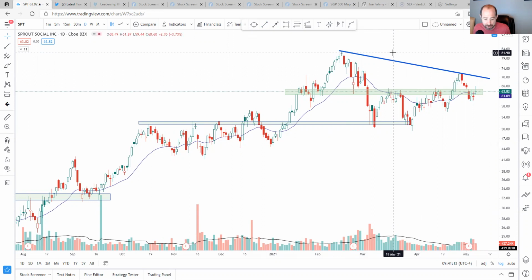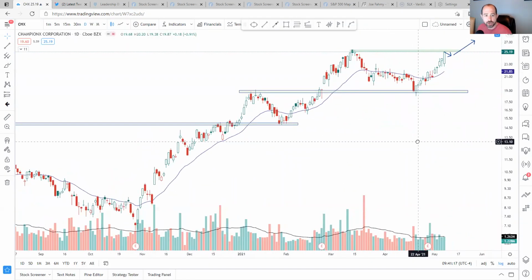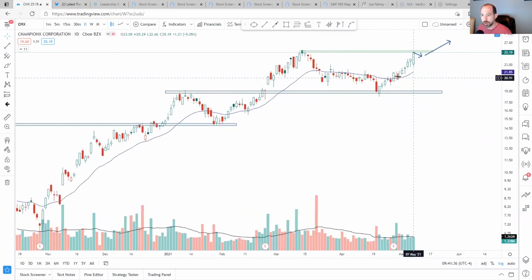Anyway, SPT. Next up is CHX. So CHX, I liked it back here. I got out of it when it started to roll over. Then it kind of continued up, retested. Actually, I think I bought it. I got out of it right here, actually. Made the right side of the base. I re-entered it here. So I do have a position right now in this one.